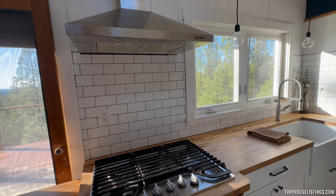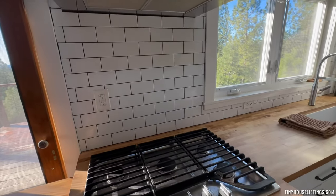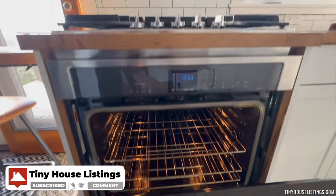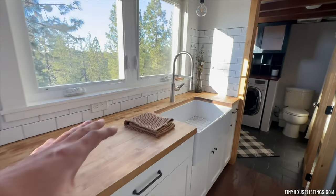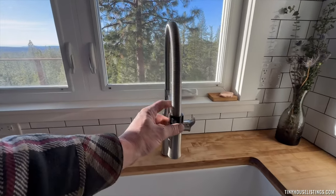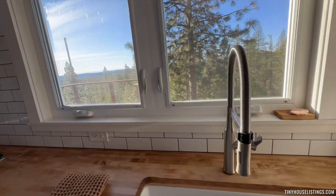We do a lot of cooking, and so we wanted a hood, and we wanted a good range top. So we have a 30-inch Whirlpool gas range here with an electric Whirlpool Gold oven. Works really well. Nice convection oven. Nice big farmhouse type apron sink here with a Delta faucet. Really nice, almost industrial feel on the Delta faucet.